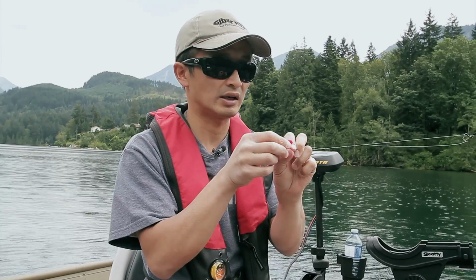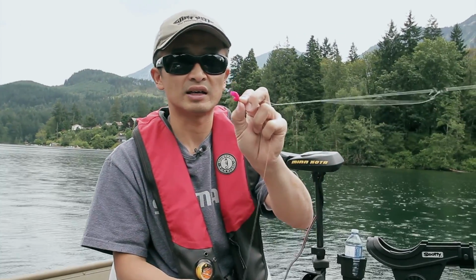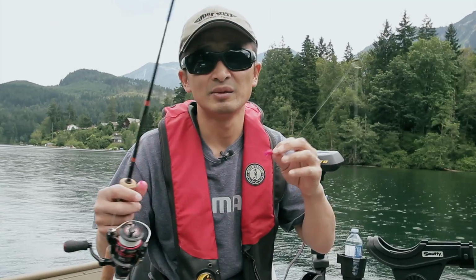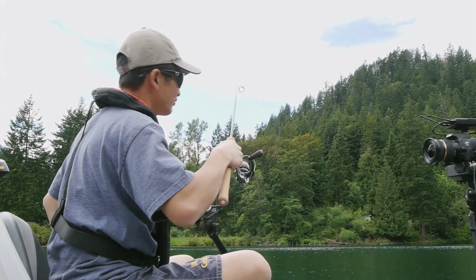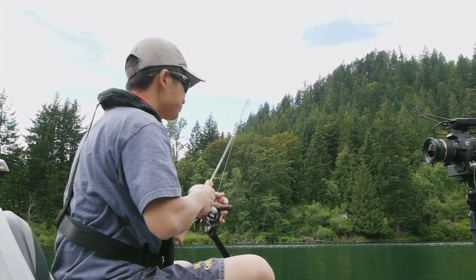So, and then I like to use half of the shrimp because a whole shrimp is too big, just like that. So this is a size 4 hook, steelhead hook. You can use size 6, size 8, but I find size 4 is small enough for them to take the bait and get hooked. I find with size 6 and size 8, I tend to lose a lot of fish.